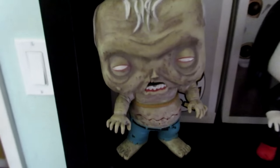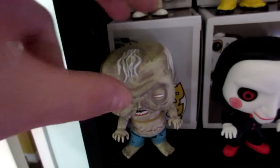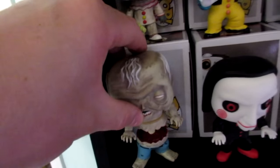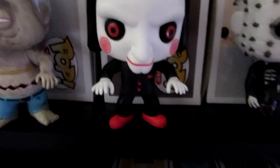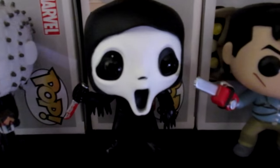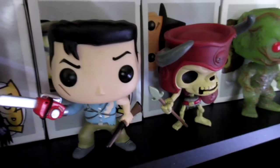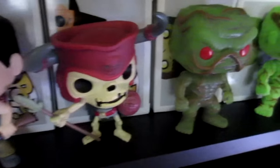We'll finish up with the horror collection. Here's the Well Walker from The Walking Dead. He actually is very cool. He comes apart. Yeah, he's awesome. Yeah, really cool. We have Billy from Saw, Pinhead from the Hellraiser movies, Ghostface from Scream. We have Ash and Deadite from Army of Darkness or The Evil Dead with Ash.